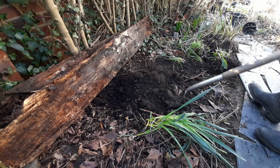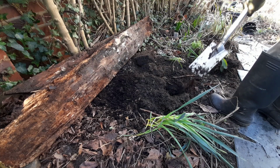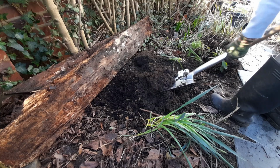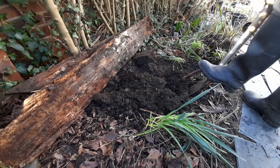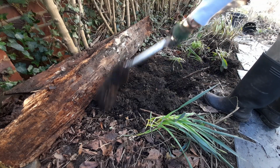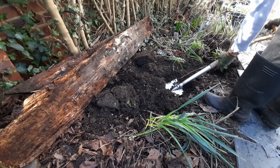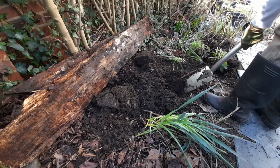Right, I shouldn't really be using a shovel with my wellies on. I should have my gardening boots on, but I can't be bothered to go back in the house and get them. I didn't intend to be digging like this. I thought I would be very sedate and planting a few primula.